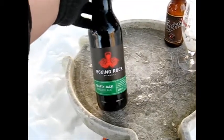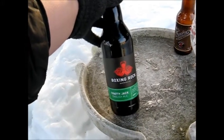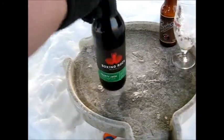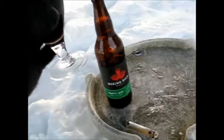So it's a nice big bottle of sessionable quality English style ale. So we're going to open it up, pour it, see what we think when we come back. Be right back. Okay, we're back with Crafty Jack English Ale from Boxing Rock.